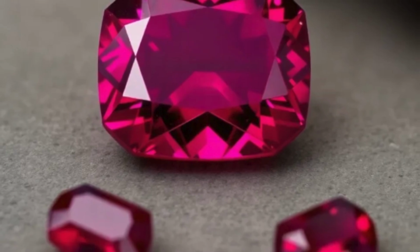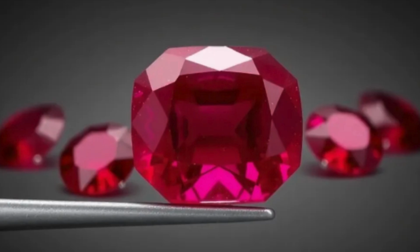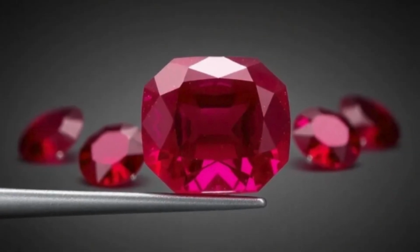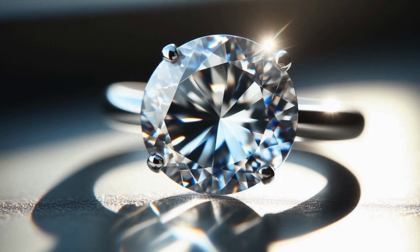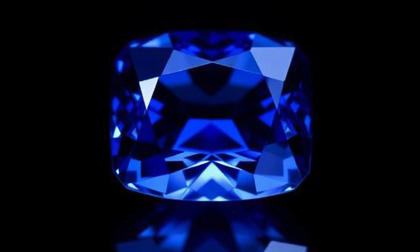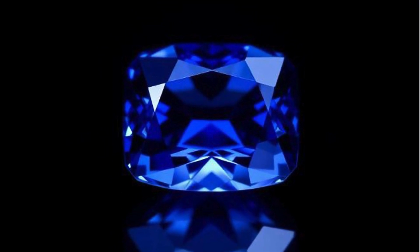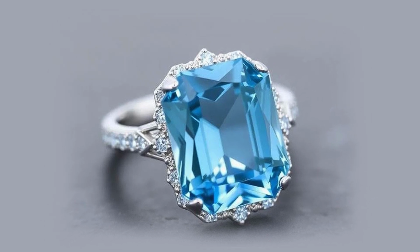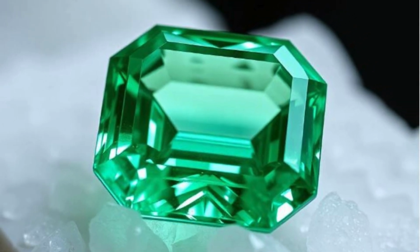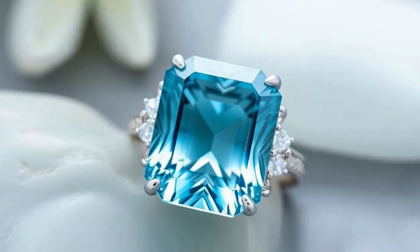The color and unique properties of gemstones are influenced by the elements present during their formation. Pure corundum, for instance, is colorless, but introduce trace amounts of chromium and you get a red ruby. Add iron and titanium and the stone turns into a blue sapphire. These so-called impurities are what give gemstones their character. Without them, emeralds wouldn't be green, amethysts wouldn't be purple, and aquamarines wouldn't have their serene blue hue.